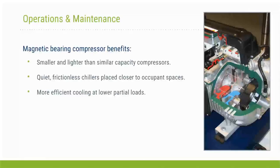Operation and maintenance, I spoke to this a little bit earlier, but clearly some of the benefits: it's smaller and lighter than similar capacity compressors. It's quiet because of the magnetic bearings, it's frictionless. So especially for new spaces, these chillers can be placed next to occupant spaces. And of course, as we saw, you get more efficient cooling at lower partial loads as you reduce the speed of these centrifugal chillers. Next slide.